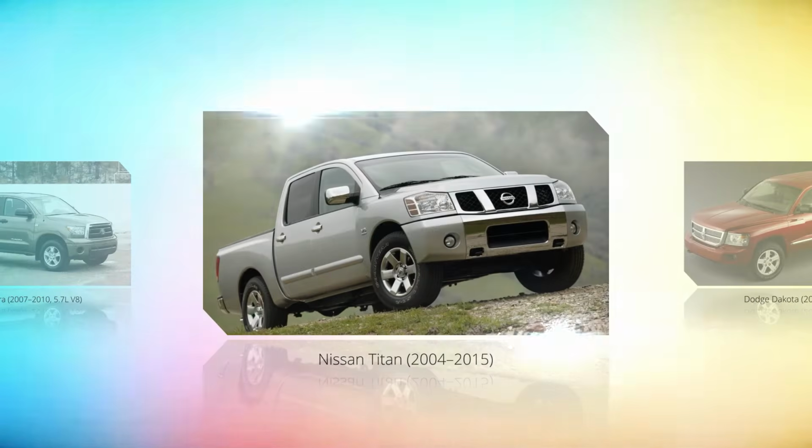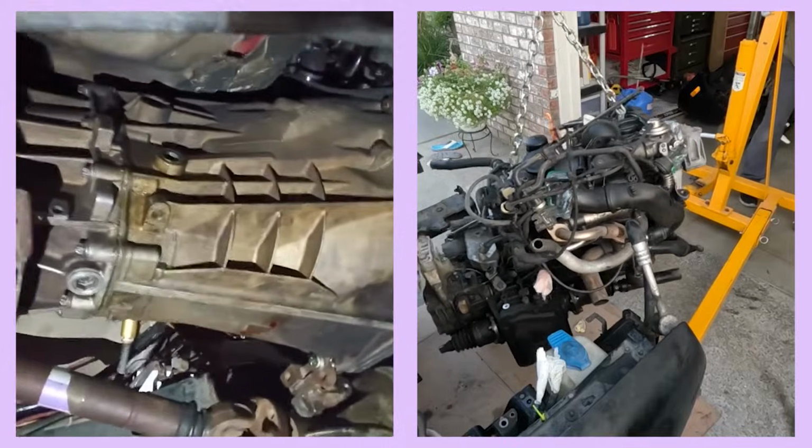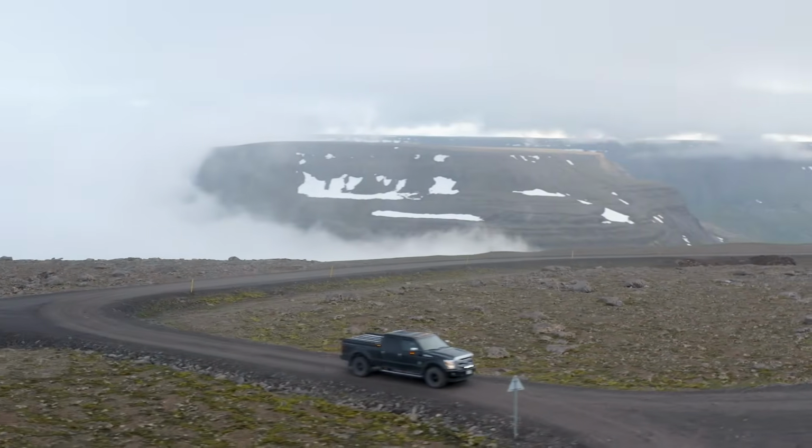Today, we're counting down 12 trucks that look dependable but hide fatal flaws beneath the surface. From blown transmissions to self-destructing engines, these are the pickups American owners learn to fear. Is your truck on the list?